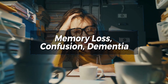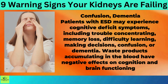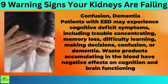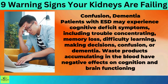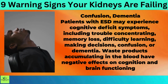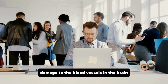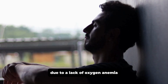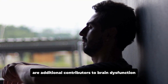7. Memory loss, confusion, dementia. Patients with ESD may experience cognitive deficit symptoms, including trouble concentrating, memory loss, difficulty learning, making decisions, confusion, or dementia. Waste products accumulating in the blood have negative effects on cognition and brain functioning. Another potential cause is damage to the blood vessels in the brain due to a lack of oxygen. Anemia, depression, and sleep problems are additional contributors to brain dysfunction.